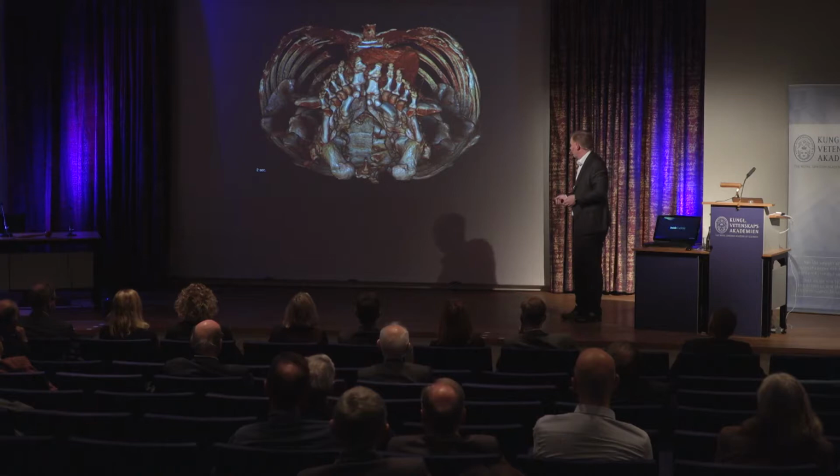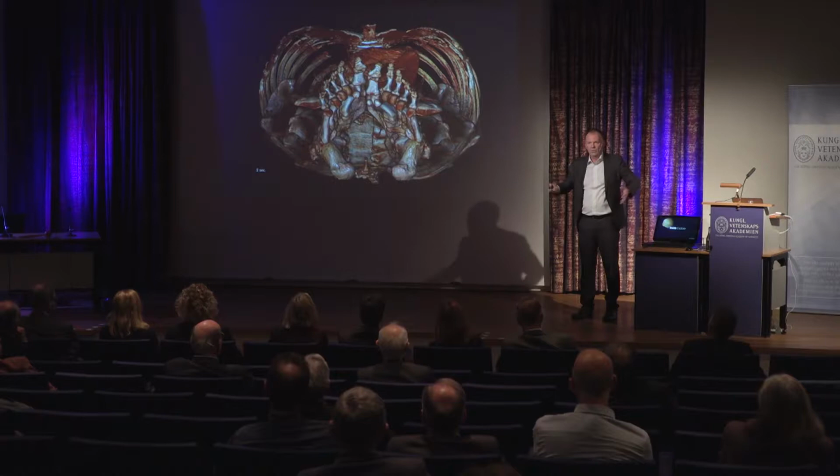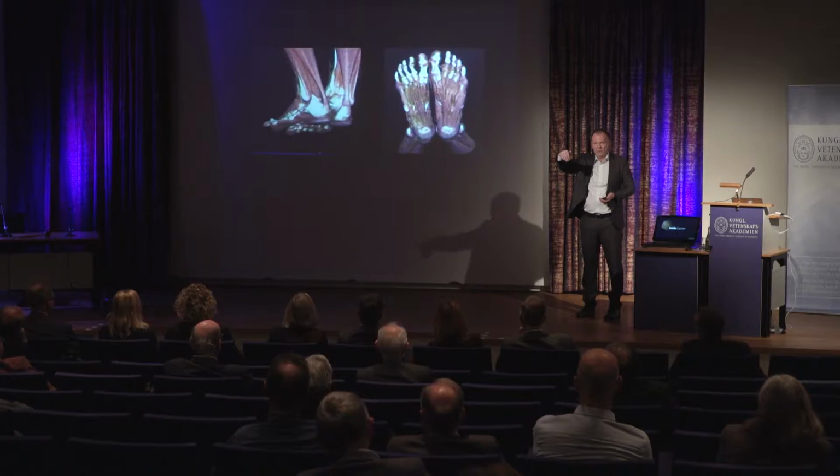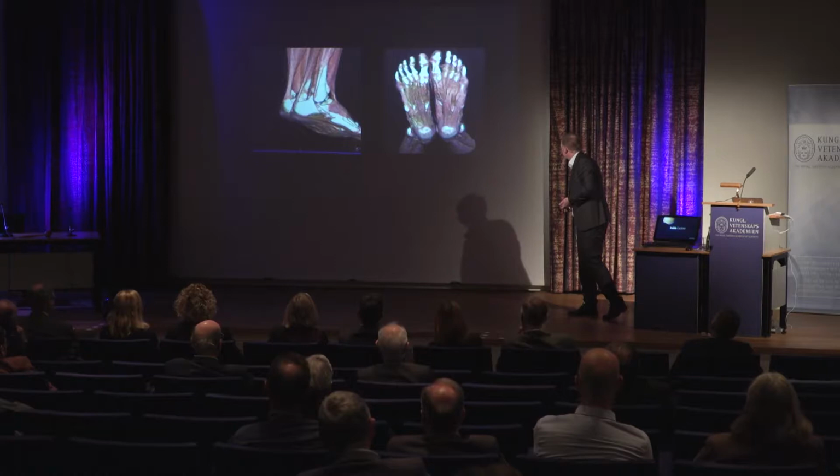So here's a full body scan that I have obtained in 2 seconds, and I'm just putting everything back together again into a full body visualization. If I start doing time resolved scanning, it looks like this. So this is actually while the patient is in the scanner, and you ask the patient to move the joints, and you can see how the foot is moving. And actually in this particular case over there.